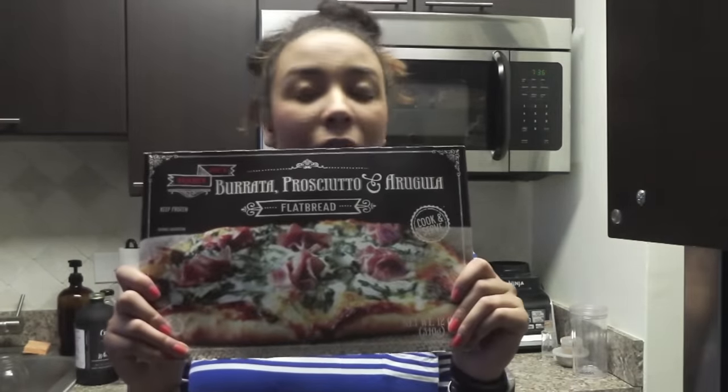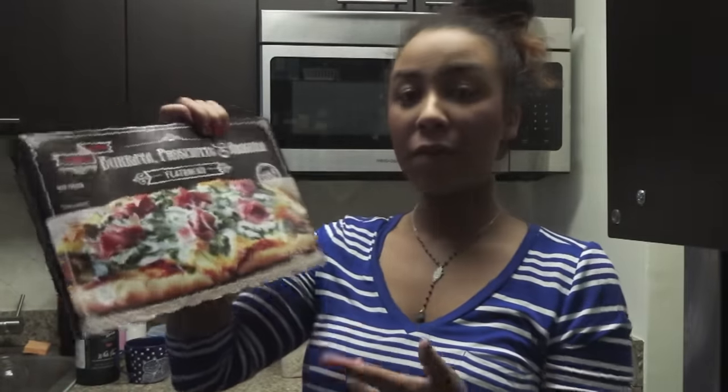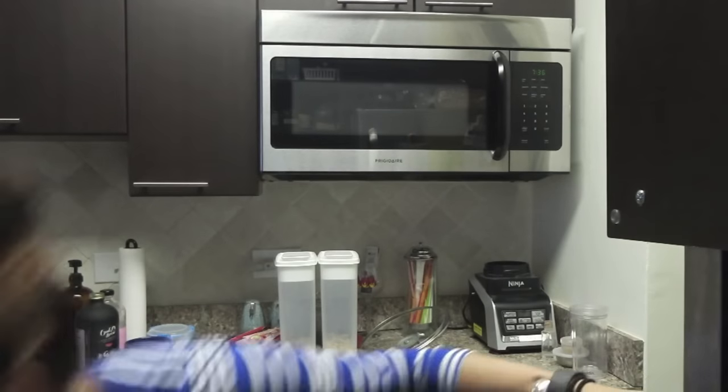And then, oh my gosh, one of my all-time favorite things, at least for right now. It says burrata, prosciutto, and arugula flatbread pizza. Oh my god, it's so good. I usually get 3 because I eat one as soon as I come home. I think everyone has that food that when you come home after grocery shopping, it's the first thing you eat. This is it. This is gonna be dinner for tonight. And then I got 2 more.